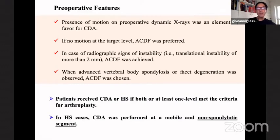Some preoperative features. Presence of motion on preoperative dynamic X-ray is fundamental to choose the CDA approach. If no motion is observed at the level that you are going to operate, of course, ACDF is the technique that must be offered. In case of radiographic signs of instability, ACDF, of course, must be used. Patients received CDA or hybrid surgery if both or at least one level met the criteria for arthroplasty. In hybrid surgery cases, CDA was performed at a mobile and non-spondylotic segment.